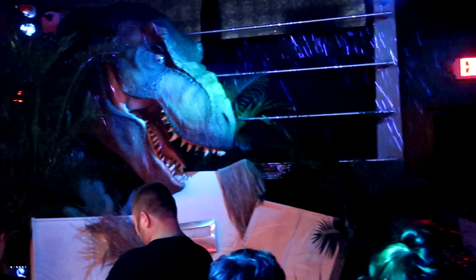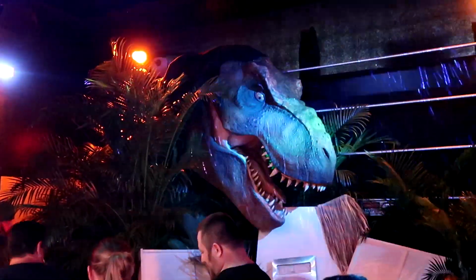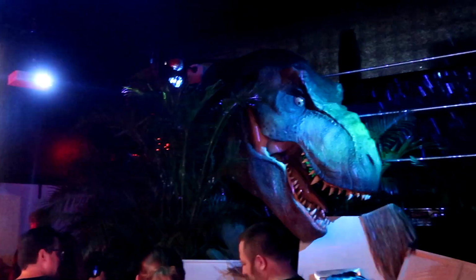But look over here. Look at this ginormous T-Rex popping out of the palm fronds. Actually looks like it's raining inside. This is an incredible photo op. That is something else.